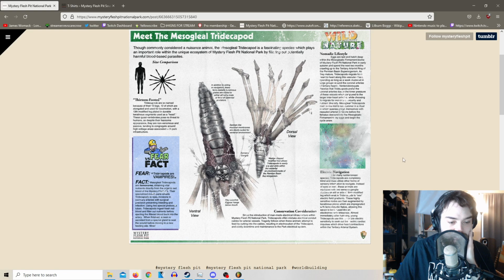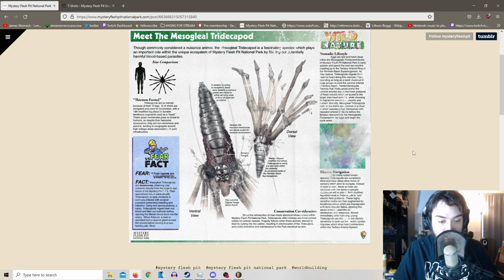They open incisions in the coronary arteries with surgical precision, preventing bleeding and infection. Using two special proboscis tubes, the tridecapods ingest fresh red blood and filter out nutrients before injecting the filtered blood back into the artery. When finished, a resin is secreted from a special gland to seal the wound before moving on to a new site.